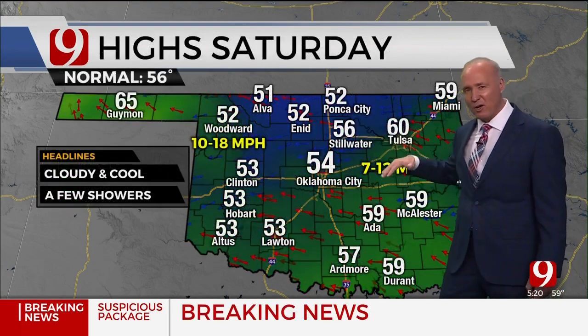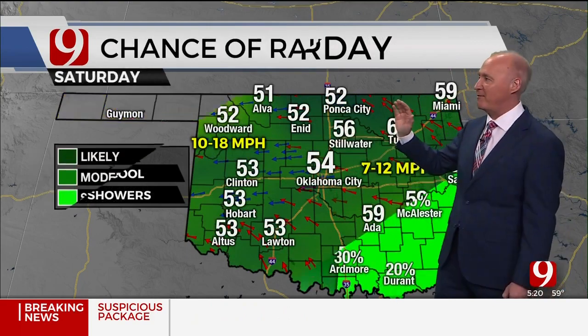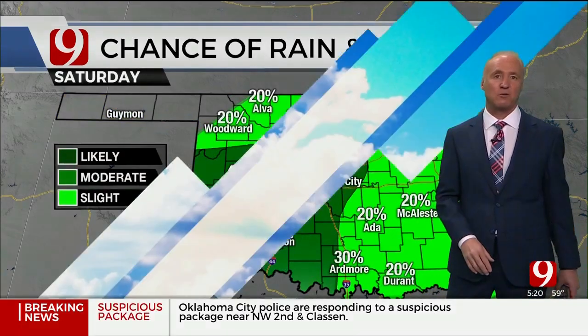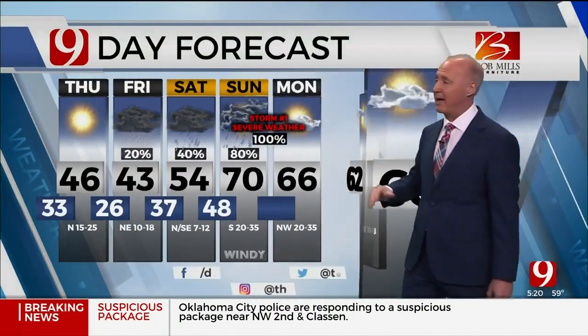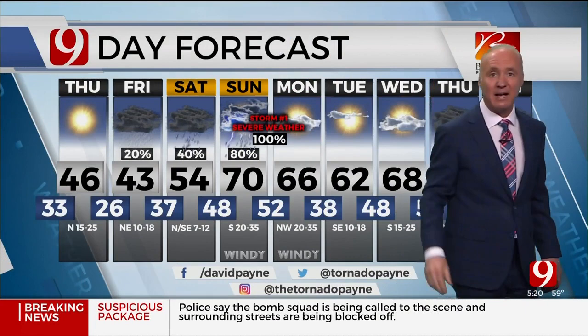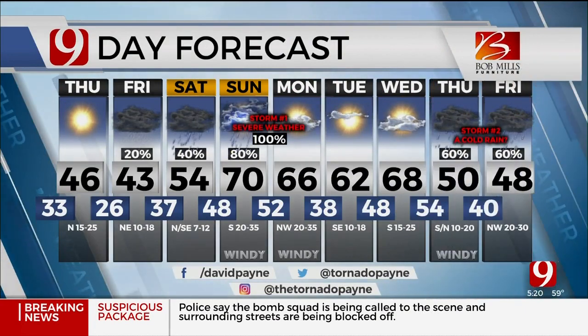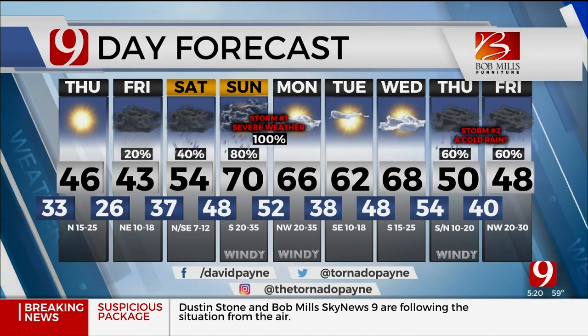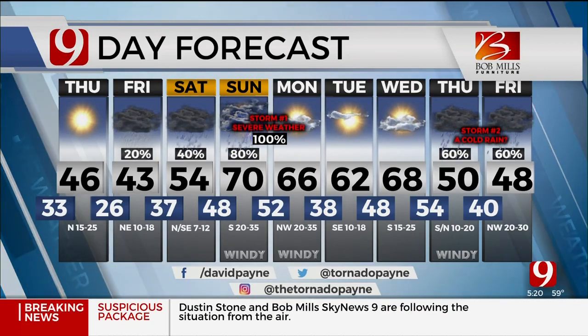And then Saturday, we start to warm things up a little bit. Highs in the 50s. A little piece of energy moves in. 30 to 40% chance for scattered showers and storms again on Saturday. An 80 to a 100% chance Sunday evening and Sunday night. Monday, it's long gone. And then that second storm arrives into next week. Might bring us more rain, more storms. And that second system will be colder.